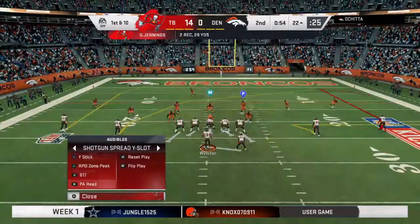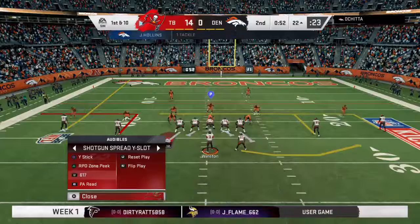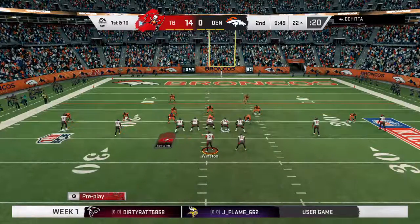Ready? Black 22. 49. Check 49. Check 49. Come on. Sunday.